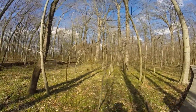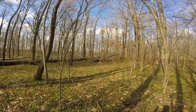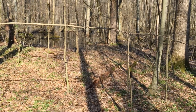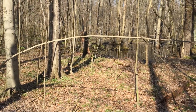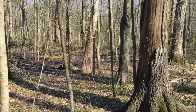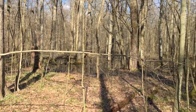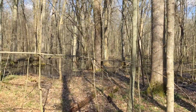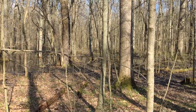shagbark right there, black maples, black cherries, sugar maples. Very cool, massive vernal pool. On a warmer day, it would be deafening with chorus frogs, peepers, green frogs, leopard frogs. It's a pretty vocal display area, but today's sunny, but pretty chilly out here.